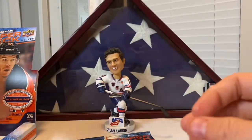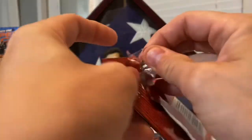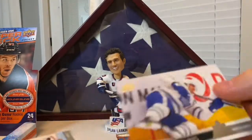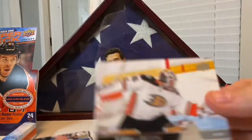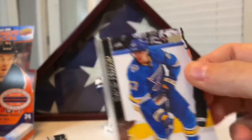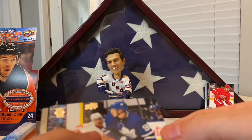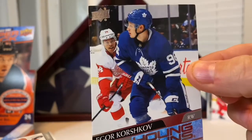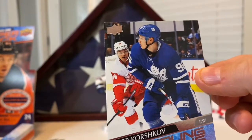No French cards. I couldn't read it if I found one anyway. All right. There's John Tavares. Another John Gibson. David Perron. And we got a young gun of Igor Korshkov for the Toronto Maple Leafs, along with Madison Bowie. Igor Korshkov.